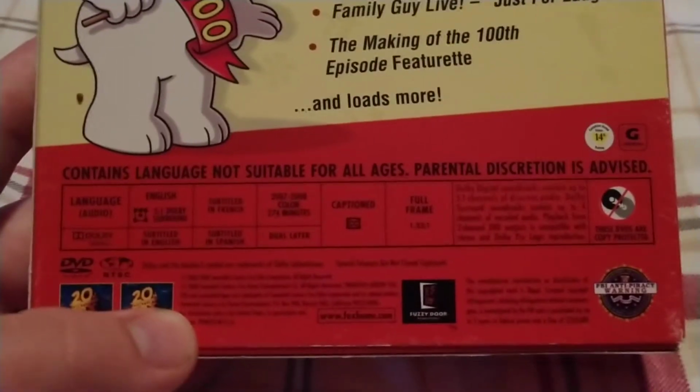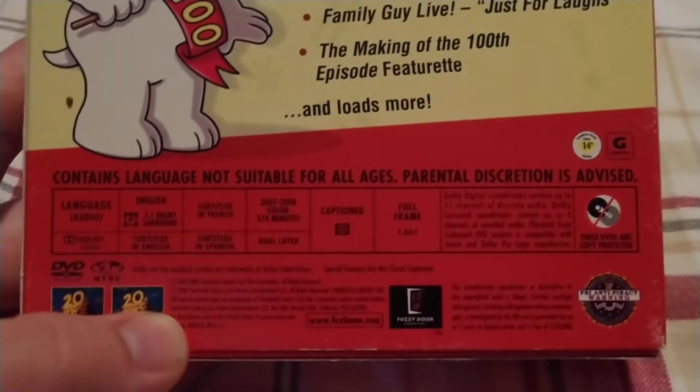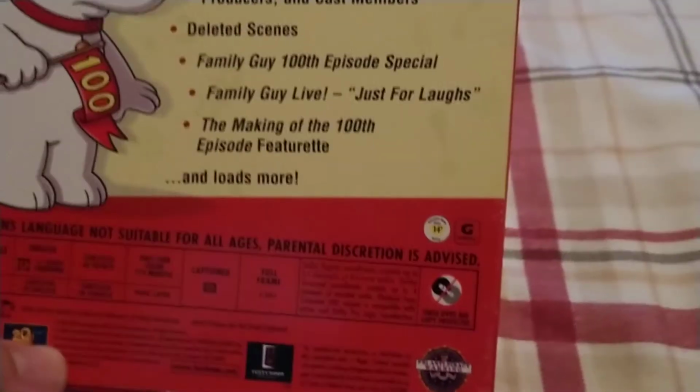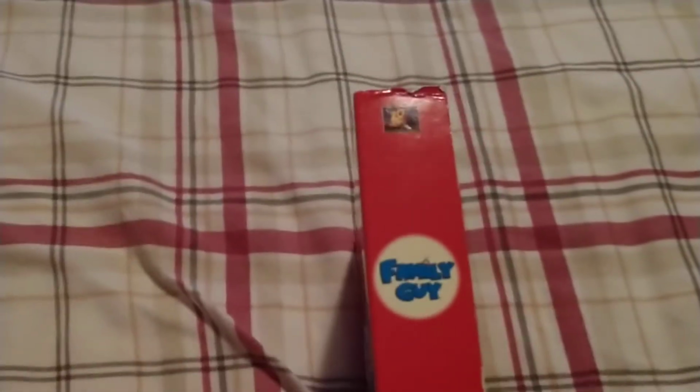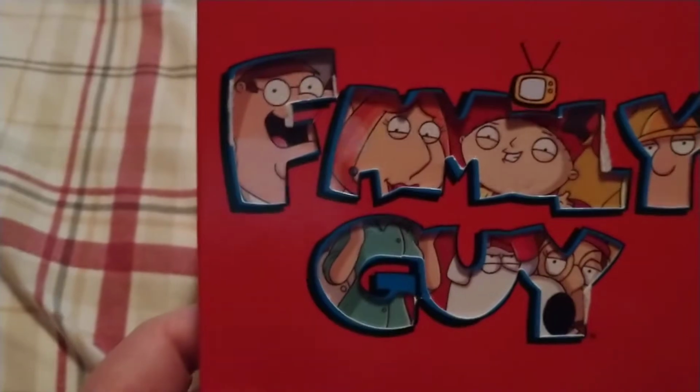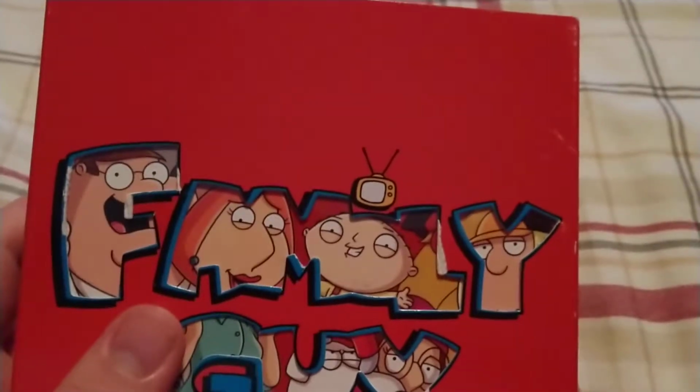It says www.foxtv.com. On the spine it's the same stuff: Volume 6, the Family Guy logo, and by the eye is the little old-fashioned TV.